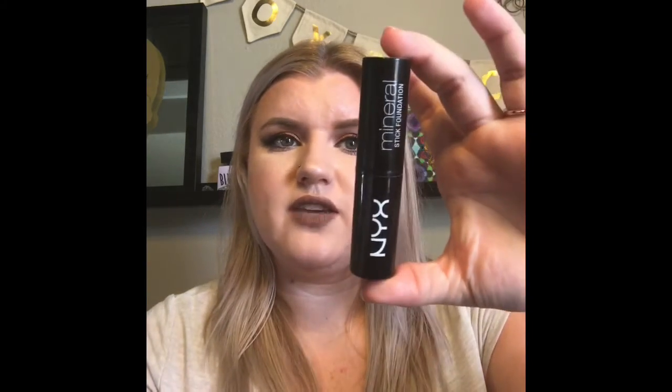So this is the stick foundation. I use this as a cream bronzer. So that's what that looks like. This is in the shade Caramel. I go in with it to cream bronze or contour first. I'll blend that out, and then I'll set it with either powder or a powder bronzer or contour powder.